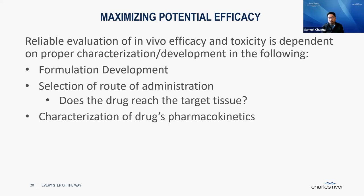For an oral formulation, if it has low bioavailability, that means you have to give a lot more of the drug in order to get exposure. That's a waste of drug when you could have formulated something that helps increase the bioavailability of the drug, i.e., it allows it to go systemically from the gut to the blood system to get to the target tissues.